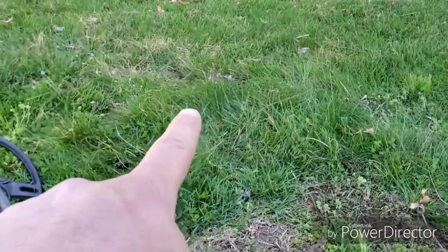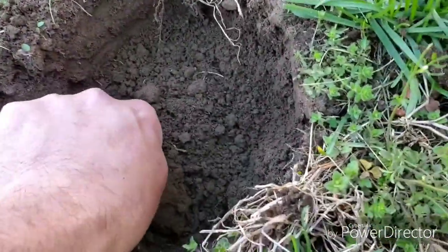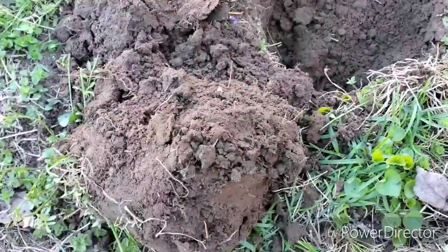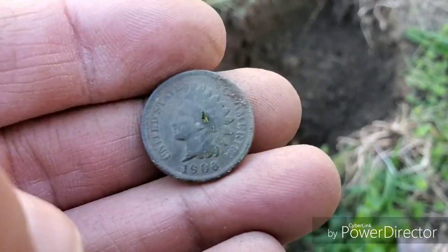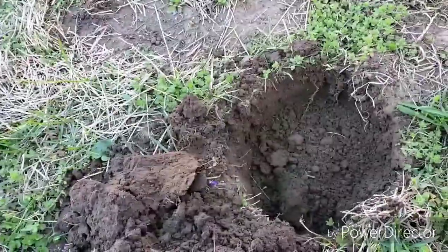All right, very next hole. The spoon bowl was right over there. Came over, started doing the next pass. Popped an Indian out. Not sure what the date is yet. Might have to clean this up, but let me see if I can get something off of it. It looks like I might be able to get a date. 1906 or 08 or something. I'll get it cleaned up. I'll show you on the wrap up.